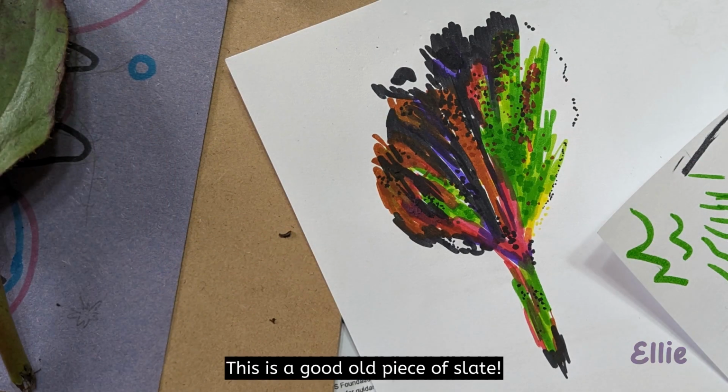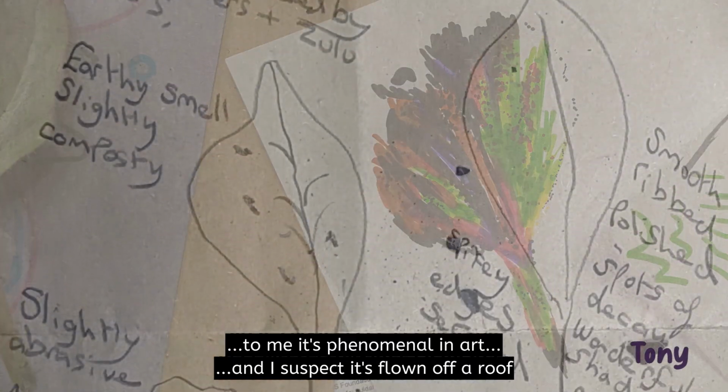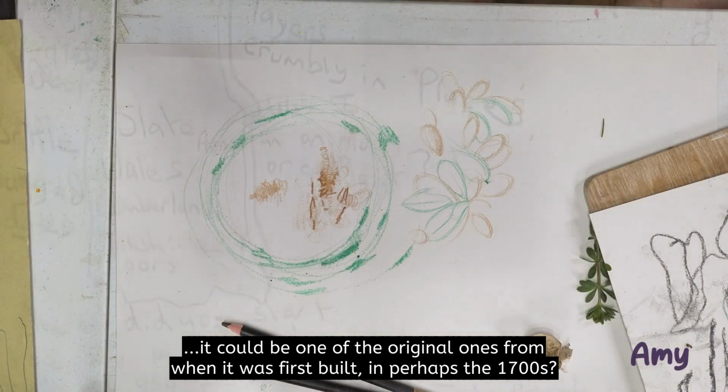This is a good old piece of slate, which there's a few other pieces next to it, and I suspect that maybe it's north of the roof. It's a slate roof. It could be one of the original ones from when it was first built in, perhaps 1700.